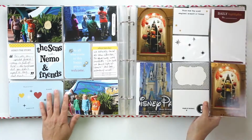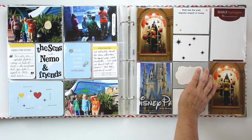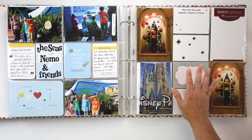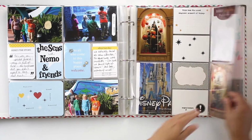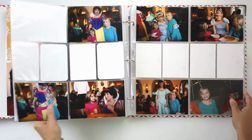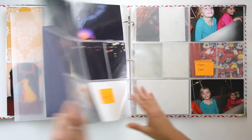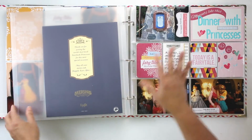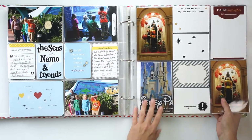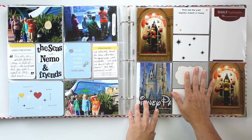I also had these two miscellaneous pictures from shopping during this day, and so I thought I would just go ahead and put those here. Originally I had this back here, somewhere around here, and it separated Belle from the other princesses. So I kind of like this order better, and so what I'm going to do today is finish this side of the layout.